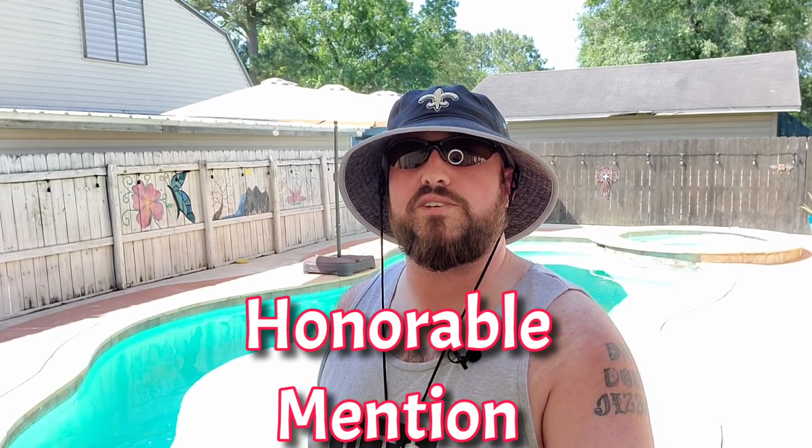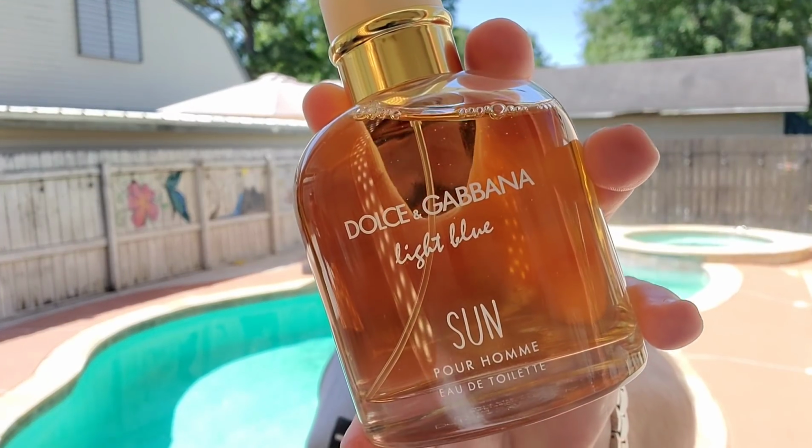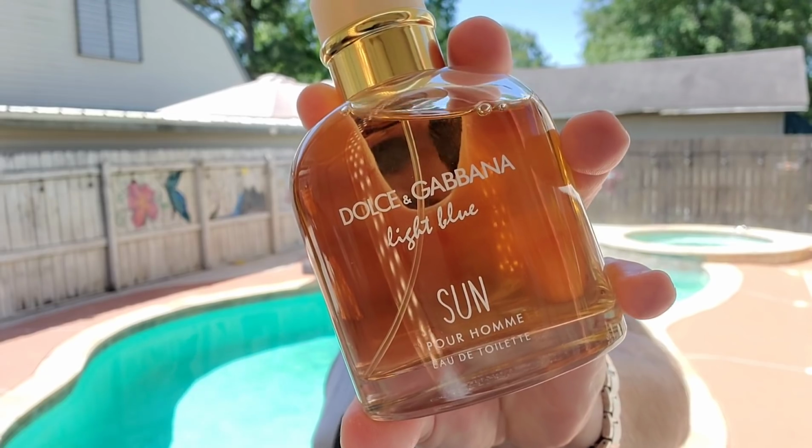Just a quick honorable mention. I'm actually going with Dolce & Gabbana Light Blue Sun. Didn't really want to put it in the list, but it's worth mention because it's got kind of that sunscreen vibe. I'm not a big fan of coconut, as most of you know, but with this one in particular, it's subdued enough and the Light Blue DNA is present enough to where I actually enjoy this one quite a bit. It's actually time for a few more sprays, to be honest with you. So keep that in mind. One of the better flankers from last summer, in my opinion, Dolce & Gabbana Light Blue Sun.